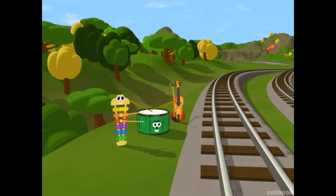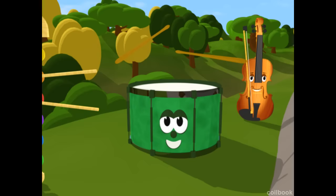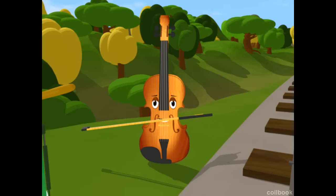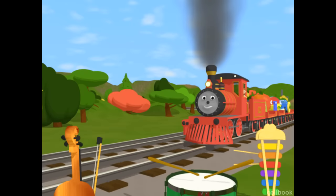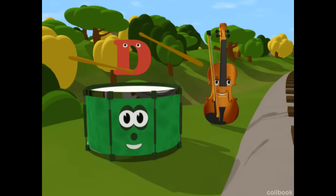The letter D is behind one of the musical instruments. The sound duh. Do you see any instrument that starts with the letter D? The letter D is behind the drum. Well done. D is for drum. Now, on to the letter E.